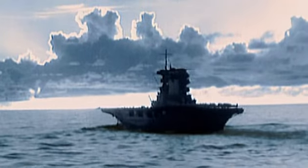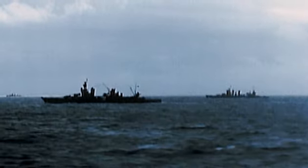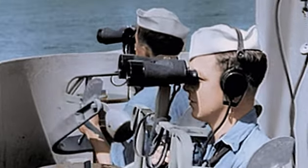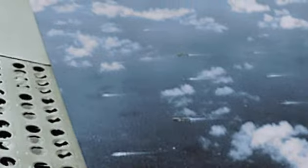Admiral Nimitz had ordered 2 US aircraft carriers and a number of smaller warships into the area. For 2 days, the rival fleets searched for each other. Then, on May the 7th, US aircraft located and sank the Japanese carrier Shoho. The Battle of the Coral Sea was underway.